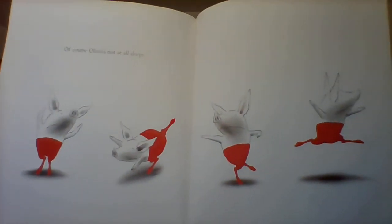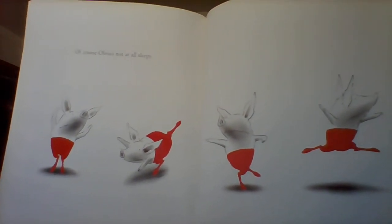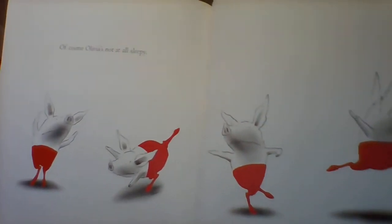Of course, Olivia's not at all sleepy, boys and girls. Look at her. Again, both pages. She is full of energy. On rainy days, Olivia likes to go to the museum.